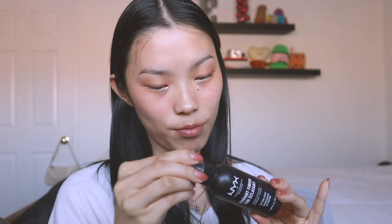Lastly, I'm going to set it with my NYX setting spray. I always flinch. Alright, and that is the I'm cold type of makeup look, also my everyday type of makeup look, just with a bit more blush.